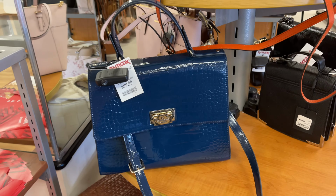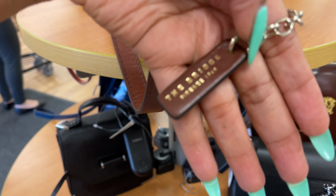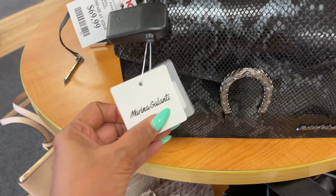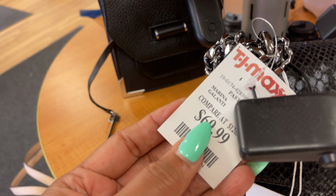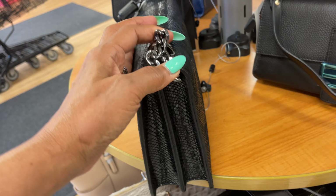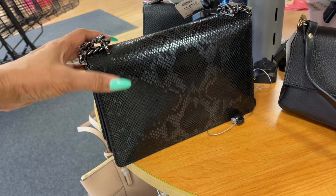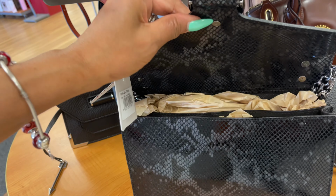So this is the bridge. Got a nice shoulder strap, so crossbody for $80. That's the back. And they have a little bag charm hanging down here. The bridge. This is cute. This is by Marina Galanti, $70. Snake print. This is the side. You got a chain strap. This is the back. Oh, I like this. Snap. This is the inside.